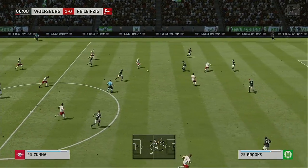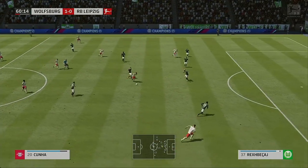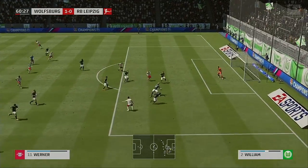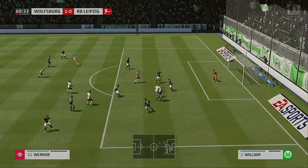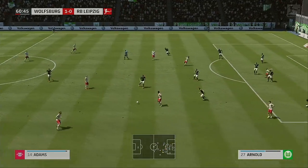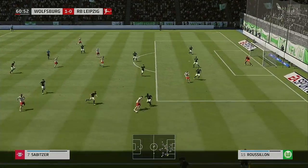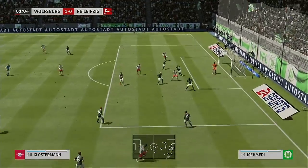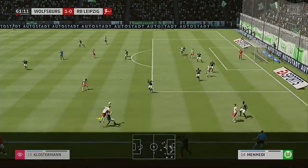Well, we're two-thirds of the way through the 90 minutes. Half an hour to go. Marcel Sabitzer. And here's the shot. He got there just in time. In the end, a fantastic clearance. And this is a good opportunity to put the ball into the penalty area now. Cleared away by the defender.